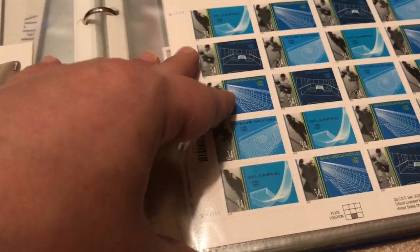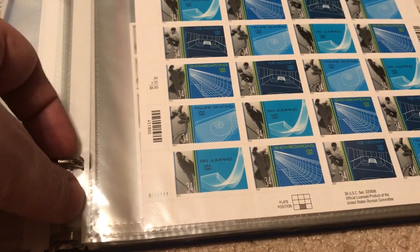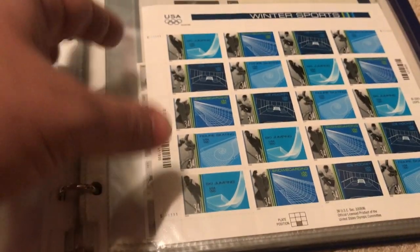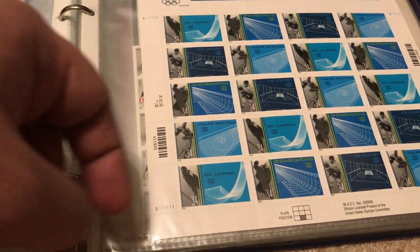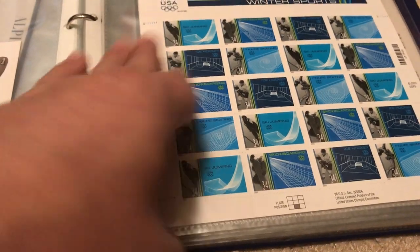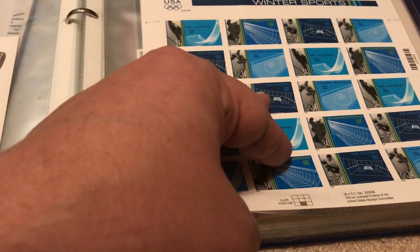This is Winter Sports. Every now and then I like to get in an Olympic stamp set, and I had to decide what part of the Olympics I like the most, and it's the Winter Olympics. So I think most people agree that the Winter Olympics are possibly the most fun to watch with the events. So I really, really liked the style of these stamps. It's just a different approach. And I just thought this was a really attractive set.